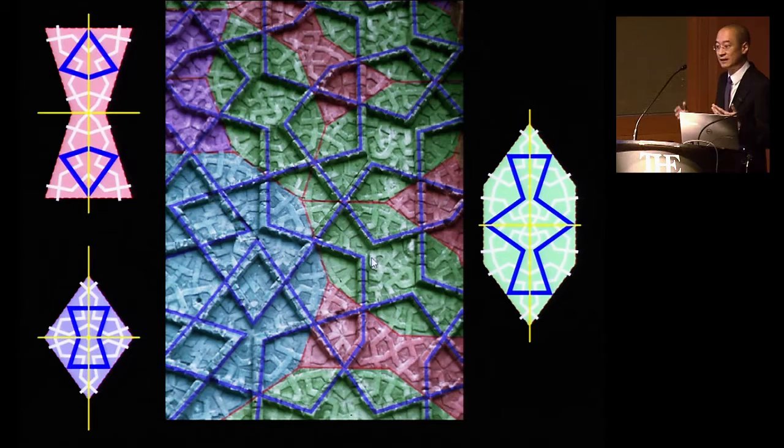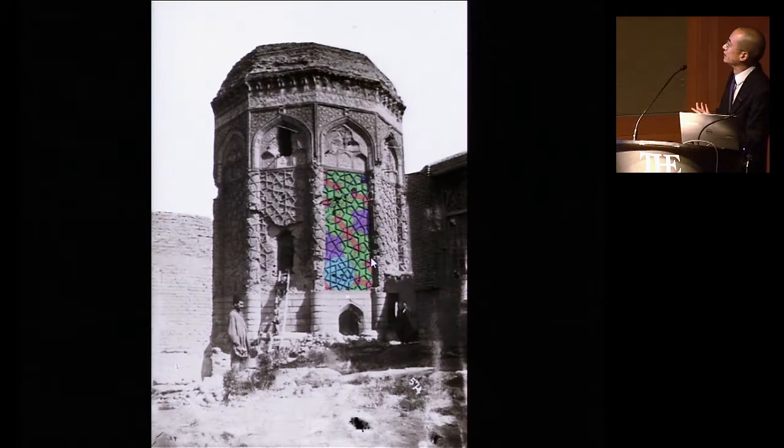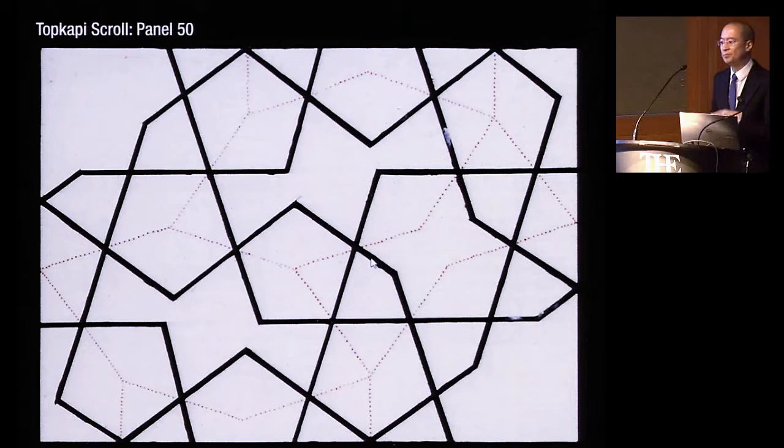All right, so let me, in the last few minutes, address, and you can see how the Girih tiles are overlaid, but let's talk about documentation, right? Is there any sort of historical source that can explain anything about these tiles? And to answer that question, this is the Topkapi scroll. So there are these architectural scrolls.